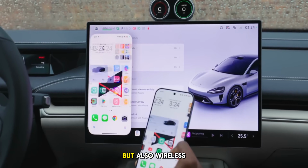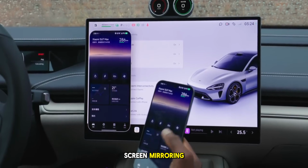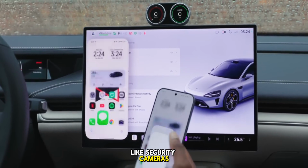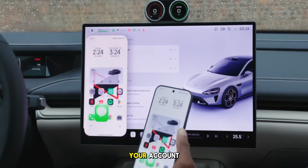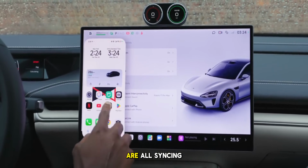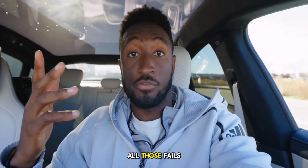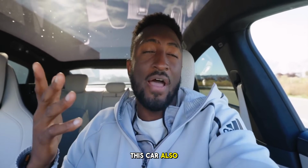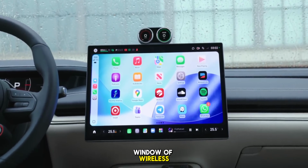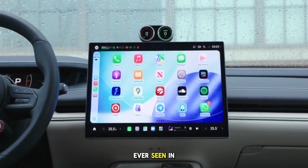There's a wireless charger, but also wireless screen mirroring. It connects to various other Xiaomi smart home accessories like security cameras. You can sign into them with the car with your account, so everything from text messages to map directions are all syncing from your phone. And hey, if all else fails, thankfully as a backup, this car also happens to have wireless Apple CarPlay, and it's nice. I think it is the biggest, nicest window of wireless CarPlay I have ever seen in a car.